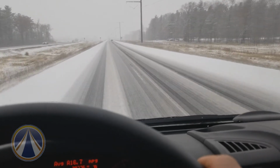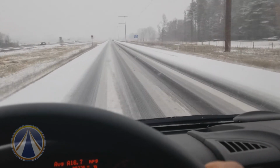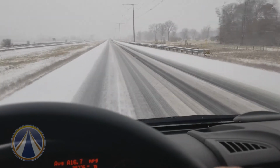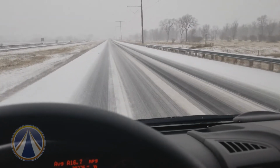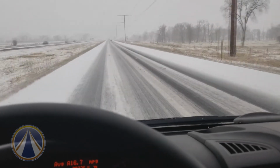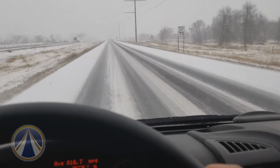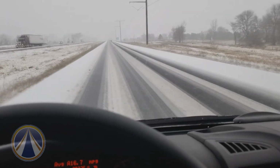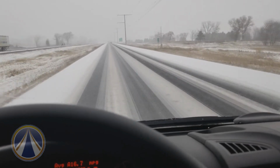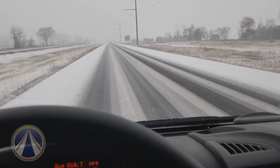Now we're going almost 60 miles an hour, and for a lot of people that's like, whoa, why would you be going 60 miles an hour? Well, for two reasons. One, we are on the highway, and there's an expectation that our speed is up. Now the speed limit is 70. We're not going 70 miles an hour. But we can't be going 30 miles an hour just because we're nervous about driving in the snow, right? So it's important for us to maintain a speed that is comfortable, but still safe. And that's what we're doing.